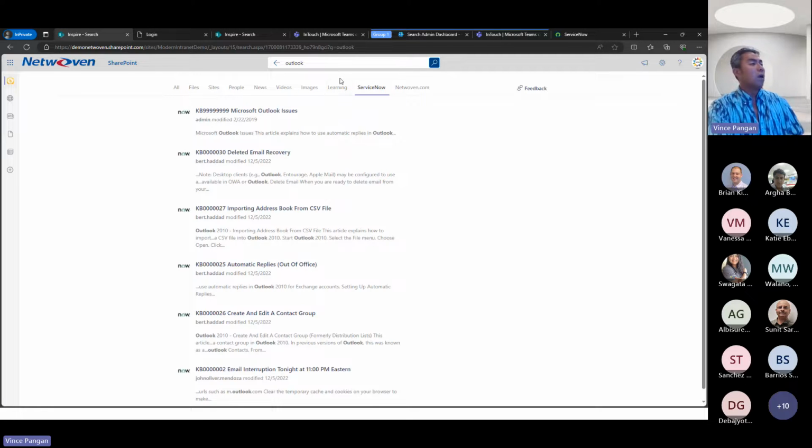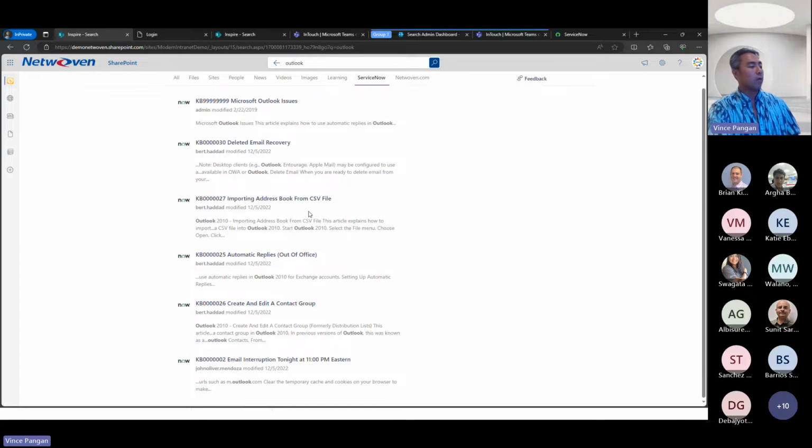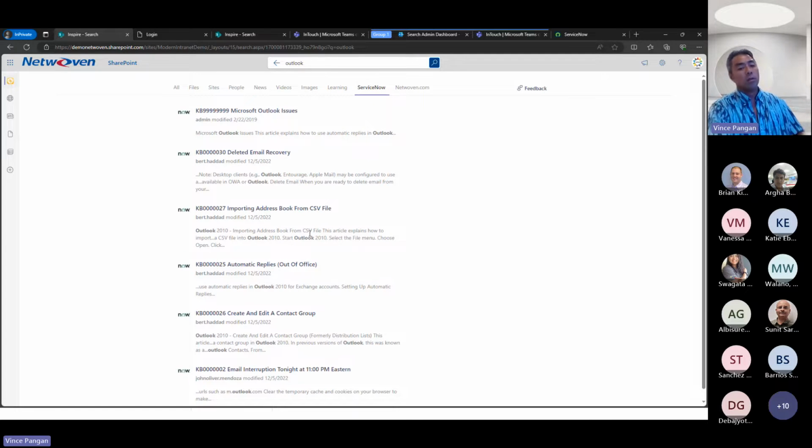So if you see here, I actually created a vertical called ServiceNow that connects to the ServiceNow knowledge base. And if I search for the word Outlook and I click on the ServiceNow vertical, I am able to view results that are from the ServiceNow knowledge base. Okay, this is pretty neat.